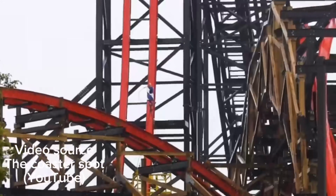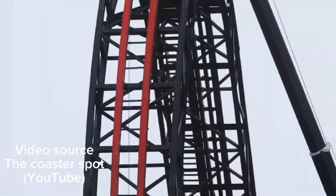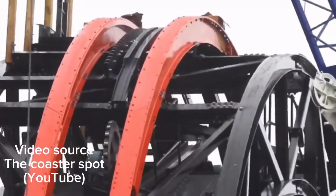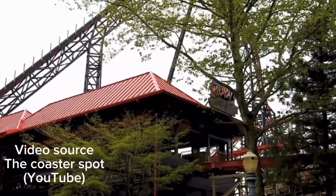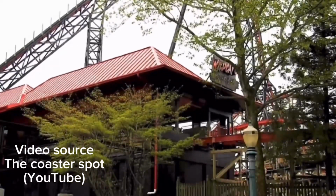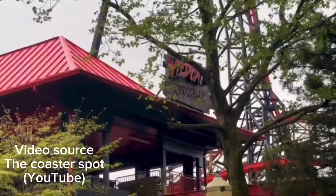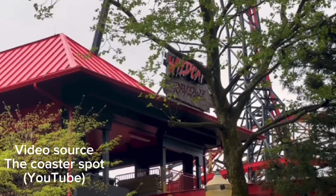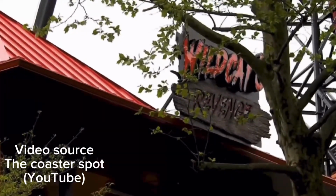They haven't put the chain in, but you can see the anti-rollback system has been installed. One of the recent changes to the roller coaster since my last update is that they've been able to install the signs. They have them on the maintenance shed, they have them pointing into the coaster, and as you're coming back into the station, you can look up and it says Wildcats Revenge on it.